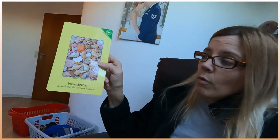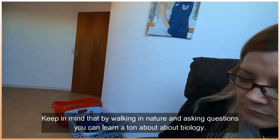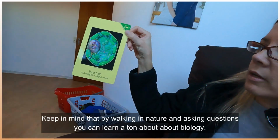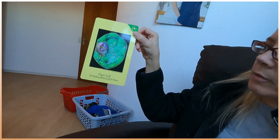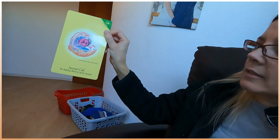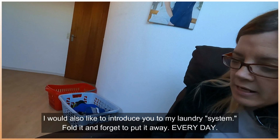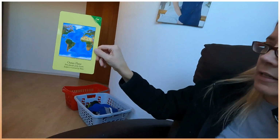You're just using it for the topics: invertebrates, and it's got a bit on the back, just so that you know what you're teaching. Plant cell, the building blocks of life for plants, and it's got information on the back. So it's got a ton of this stuff. This is cycle 1, and there's cycle 2 and cycle 3, and it goes through a variety of things. The ocean floor. These are the cards that I would use. So I would just consider getting those cards.